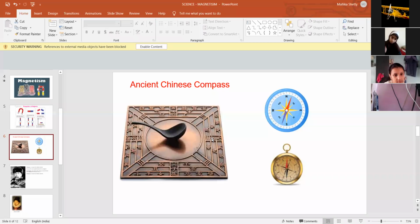Ma'am, is the ladle a magnet? No, the ladle is not a magnet. So then how does it show? Maybe the place where they keep it, at the bottom, there is something, so that is why when you place it, it is automatically turning in the north and south direction.